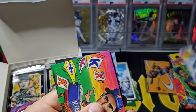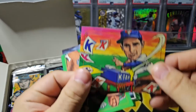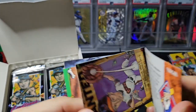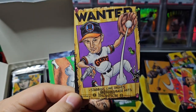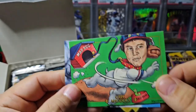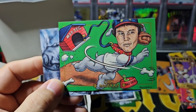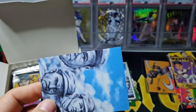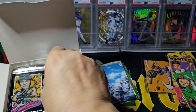Here is a Juan Gonzalez. So we are pulling Sandy Koufax again. So this is, again, I think a whole entire doubles pack. Here is Robbie Thompson. So a little bit different card there. Greg Mad Dog. So that's kind of a cool one. It's interesting art, but still, you know, it fits him.